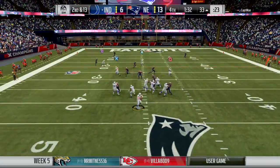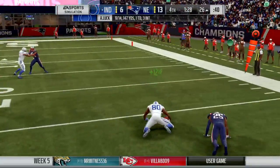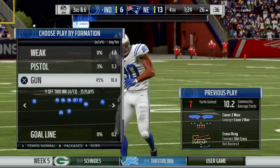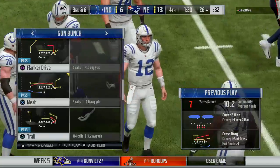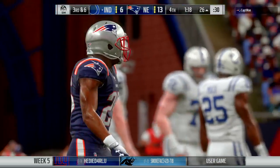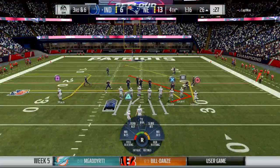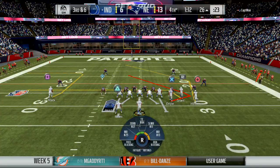Back to throw. Man open right side. It's Rodgers. The reception good for 7. It's third down. It drives some people crazy to see those short throws underneath. They've got to find a way to gash the defense downfield. The Colts on third down. They've converted 4 times out of 6. Not bad. This will be 3rd and 6.